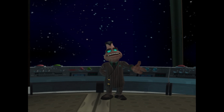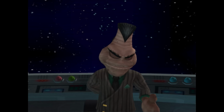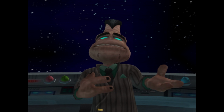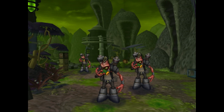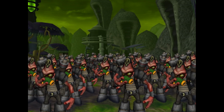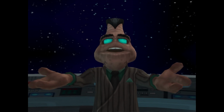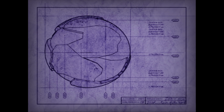Hello, citizens of... My race, the Blargs, have a small problem. Our planet has become so polluted, overpopulated, and poisonous that we are no longer able to dwell here. But I, Chairman Drek, have a solution. We are constructing a pristine new world using the choicest planetary components available.